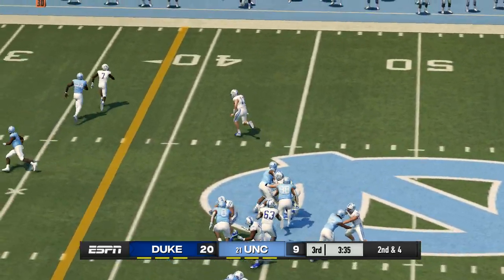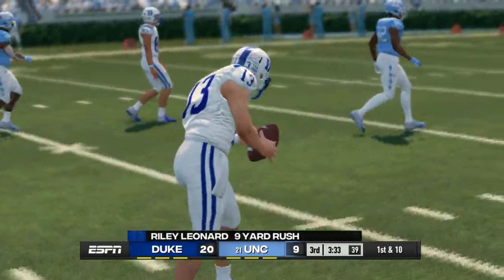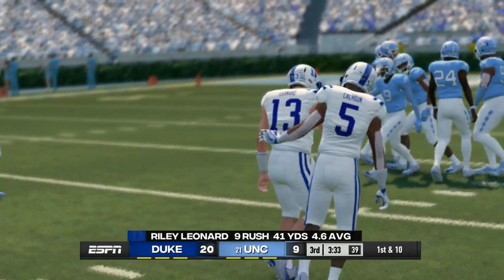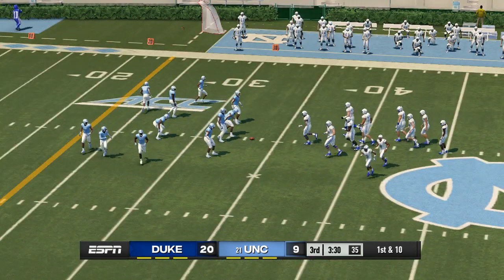Now he tries to buy some time. Tackle at the 33. Call it a gain of 9 yards. First and 10. Ball on the 33.